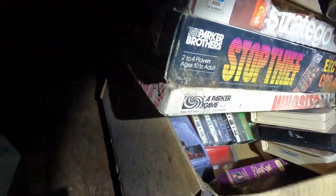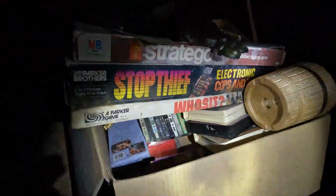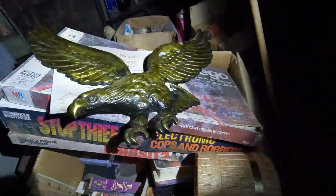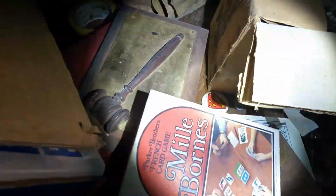We've got some board games and movies. Yep. Placing dead bears in the basement. Got the American Eagle. Oh, there's a Superman pen right there. A National Association of Women in Construction, 1975. She got an award. Oh, for real? Whoever lived here, yeah. Want to go upstairs? Yeah, let me get a video of this real quick.